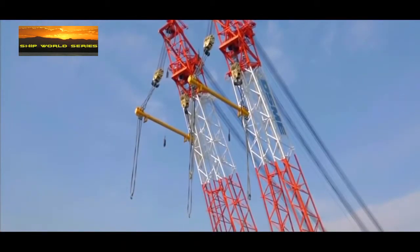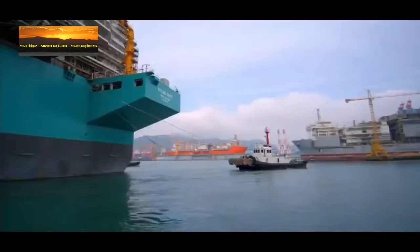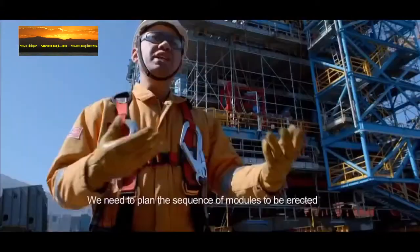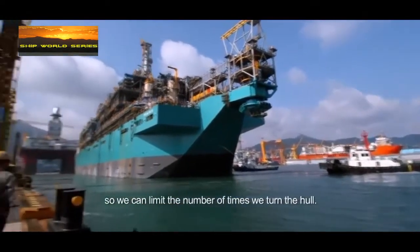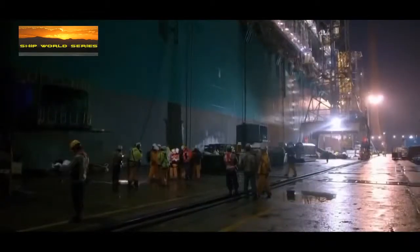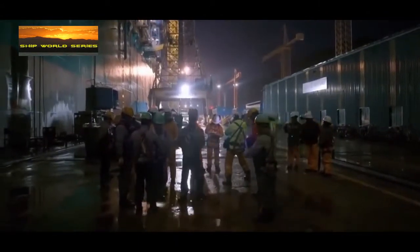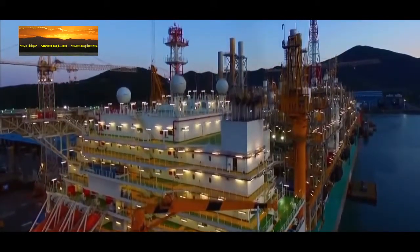To lift these towering blocks onto the vessel, a 3,600-ton floating crane is needed. But the ship needs to turn around to receive the next batch of modules. Easier said than done. It's like a puzzle. We need to plan early the sequence of erection of the modules so we can limit our hull turning. Turning the hull is going to be a huge operation for the team. The ship is yet to be balanced out properly, and turning the vessel leaves everyone on edge. At a height of 10 stories, strong wind could see the vessel off balance.